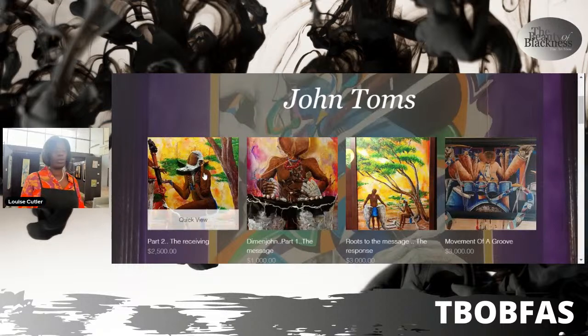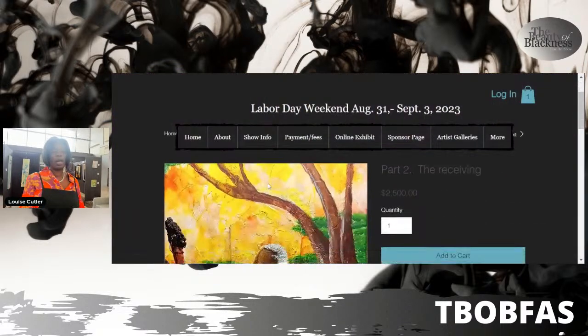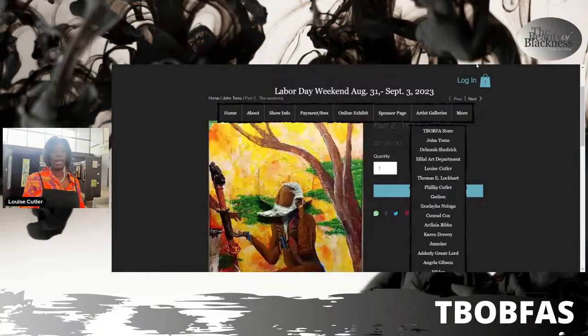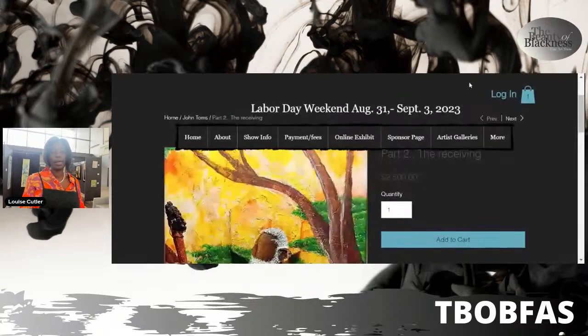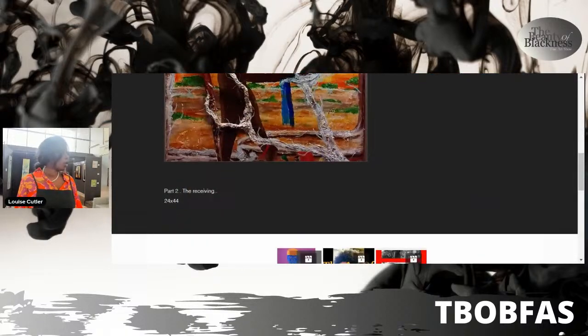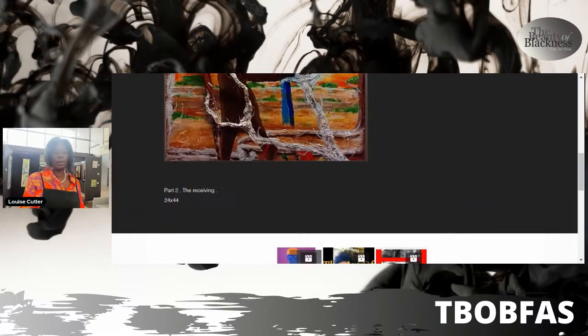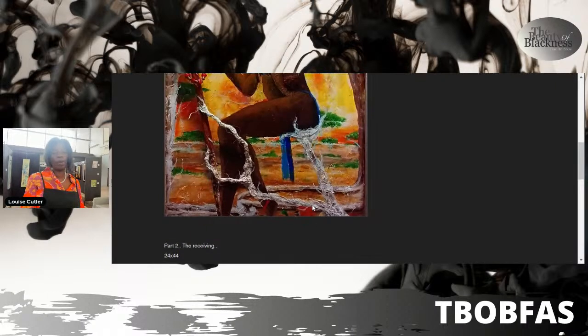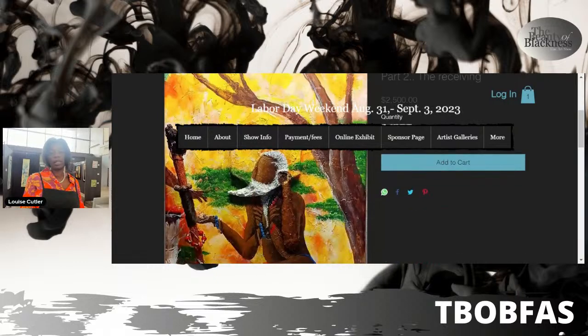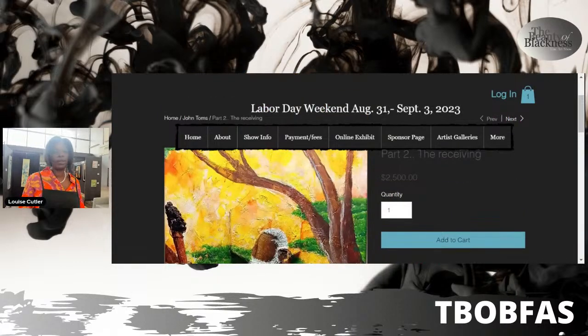We have one of his really cool pieces, let me move that up so you guys can see what we have. We have this particular piece, which is awesome. This is one of his new pieces called Part Two, The Receiving. It's a 24 by 44. This wonderful piece is for sale here at the Beauty of Blackness Fine Art Show. It is $2,500.